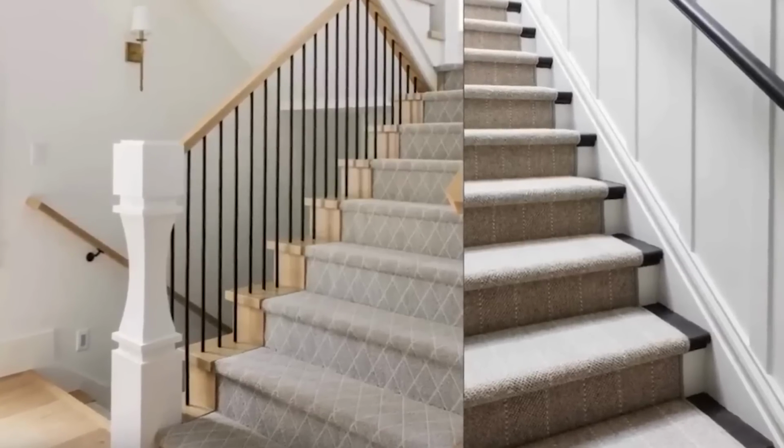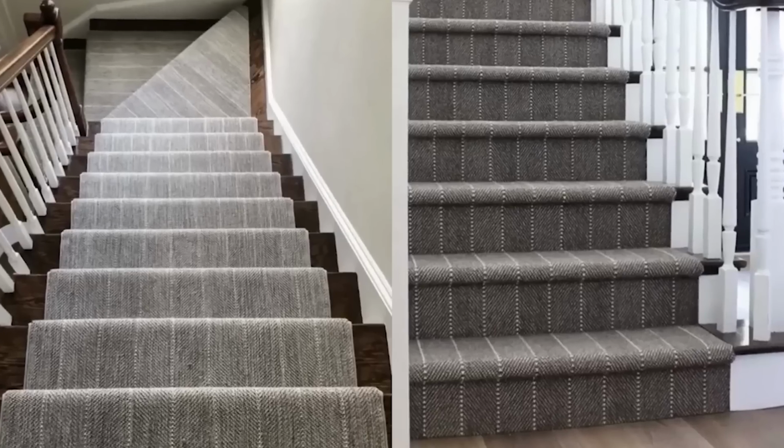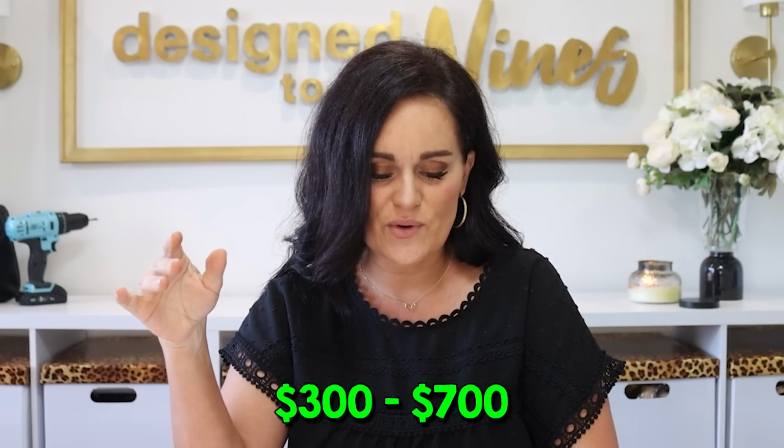Okay, so the upgrade to the staircase with the custom carpet, namely cheetah print or antelope. You don't have to do the animal print. That is totally me, but there are some beautiful ones with stripes or geometric designs or more of a traditional look. DIYing this, you could do $300 to $700 for a runner and tools.